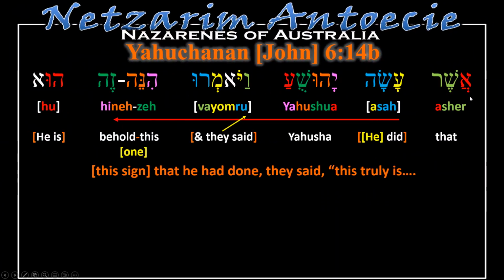And then we come to 14b, and we have an aleph, a shin, a resh, an ayin, a sin, a hey, yod, hey, vav, shin, ayin, vav, yod, aleph, mem, resh, vav, hey, nun, hey, zion, hey, hey, vav, aleph. Asher, that, asa, he did, because asa means to do. He did. It's more like a perfect form. Yahushua, or Yahusha, vayomru.